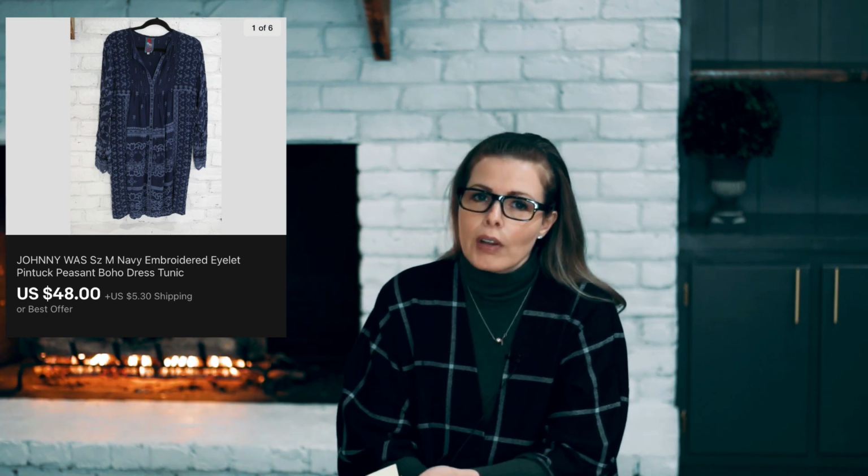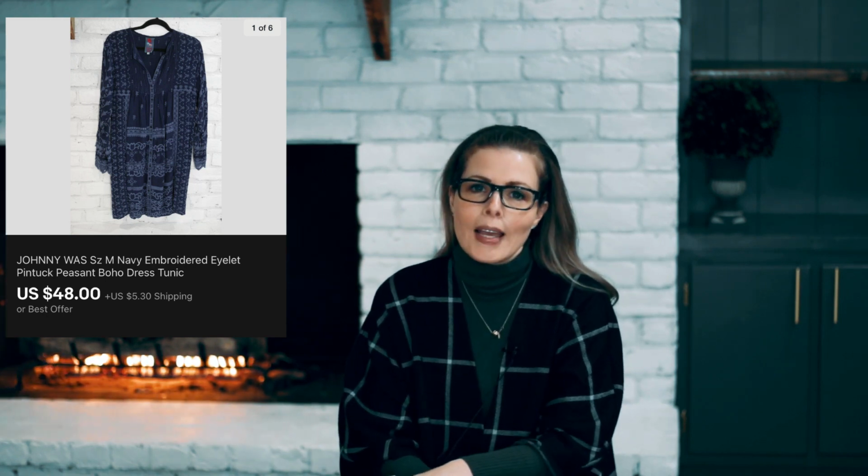And lastly was that Johnny Was dress, also a wonderful find. I priced this at $55.99 and I sold it for $48. That gives us a grand total of $178.97. Now before we jump up and down for joy, there are a few things we have to deduct from that amount.